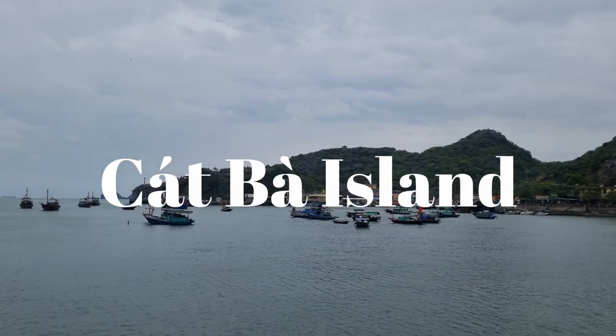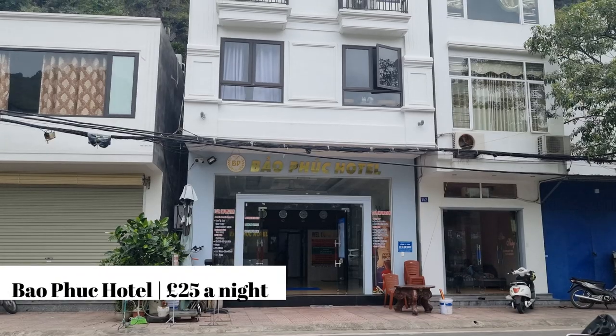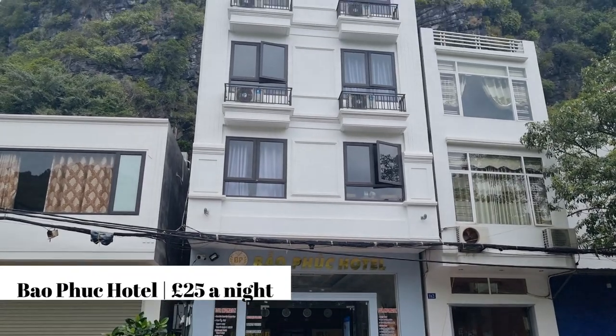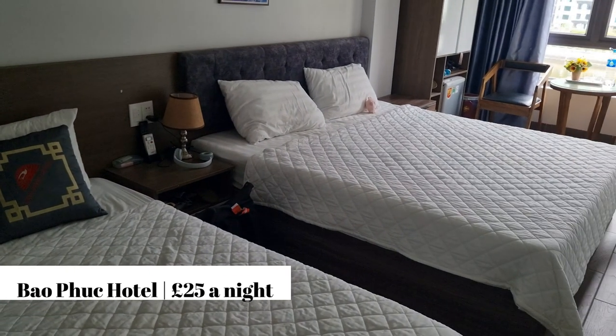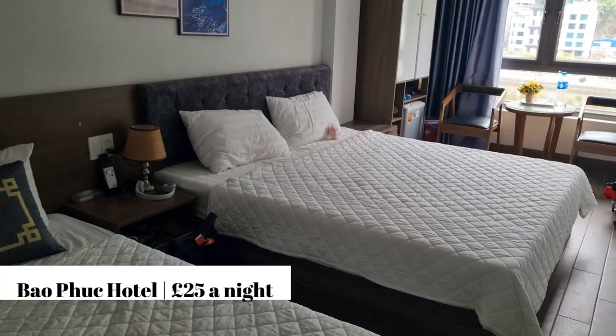Good morning from Cat Ba Island here in Vietnam, where we arrived a few days ago. We're currently in Bao Phuc Hotel, where we arrived yesterday. Initially, we booked another place, but when we got there, the Wi-Fi wasn't so great and it was a bit too noisy for us. So we decided to move place. So now we're here in this lovely hotel.